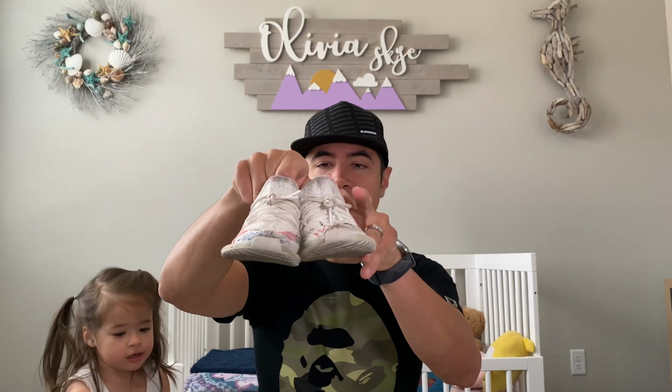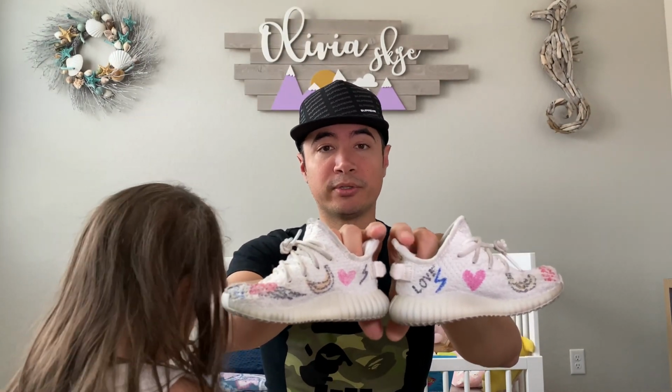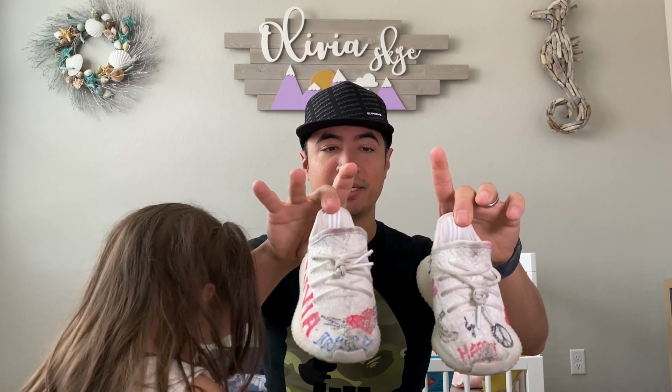Now these ones were hand painted, and they have some cool designs. Like I said, she's really used these, so they have some wear on them, and I would never normally buy her white sneakers, but because they're so cool and they're very different than anything you would normally see, that's why I did those. So they have some cool designs all the way around.